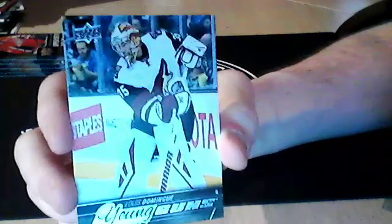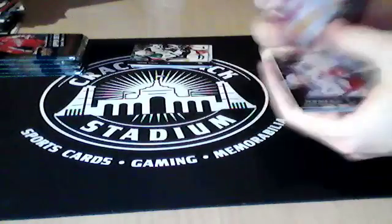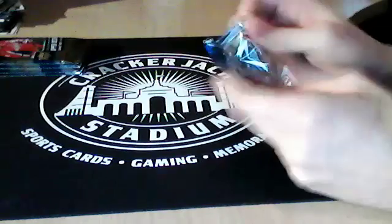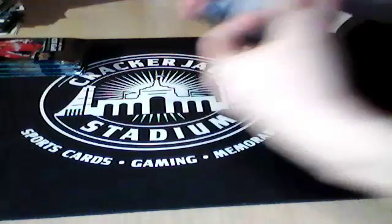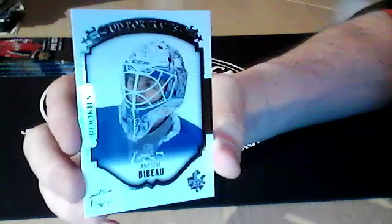Okay. Base, base, base. And a Young Gun. Another goalie, totally a goalie box, for the Arizona Coyotes, Louis Domingue. Okay, base, base, base. Okay, last stack, a couple packs left to go here in the second box, guys and girls. So base, base, base, base. We got for the Leafs, I think this is their first insert, Antoine Bibeau. The Marlies goalie. There you go for the Leafs. We got a base. We got a checklist. And a base.